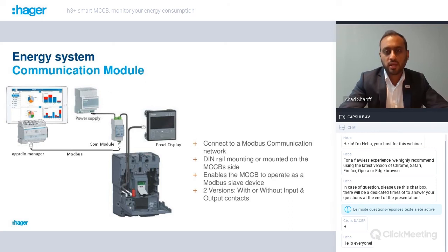The input contacts can be used for, say, alarms, pre-trip alarms, faults. And output contacts can be used for controlling the MCCBs using a motor. So if you want remote control of the MCCBs, from an electrical room, you can control the on and off of the MCCB using this COM module.